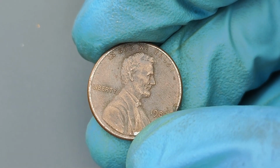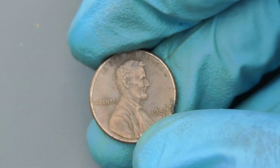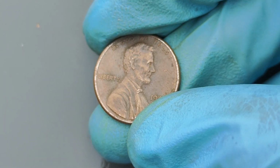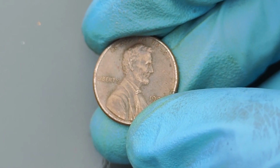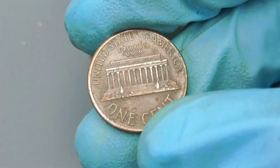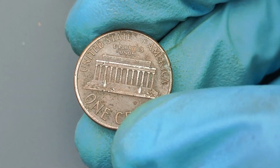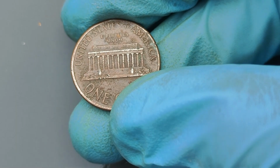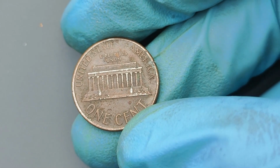Have you ever held a simple penny in your hand and wondered, could this tiny coin be worth a fortune? Well, hold on to your seats because today, we're uncovering the shocking truth about a 1987 no-mint mark Lincoln penny that could be worth up to $5 million. Yes, you heard that right. A single penny. $5 million.